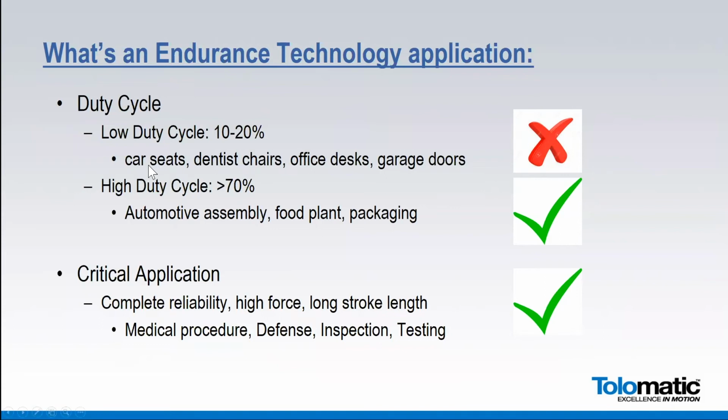If you sit down in your car seat, there's lots of new electric actuators in there to adjust the seats forward or backward, or close your trunk, etc. Those are actuating 1, 2, 3 times a day, maybe 1 or 2, 3 times a month. So that's not a high duty cycle application. The dentist chairs or hospital beds, your desk, if you have one of the desks that rise and lower, those are not high duty cycle applications.